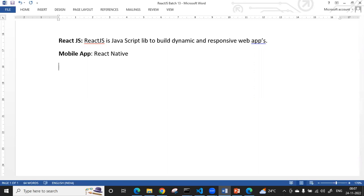Using JavaScript also we are able to develop this, but it is very difficult. You need to learn a lot of coding. Compared to JavaScript, the coding is reduced. So those are the benefits over JavaScript.